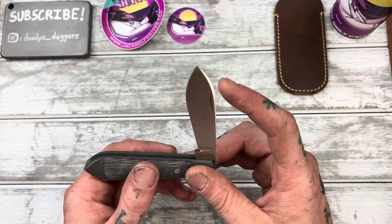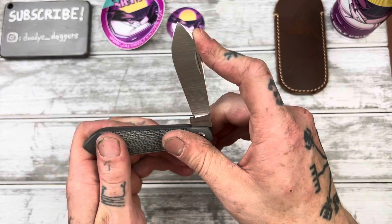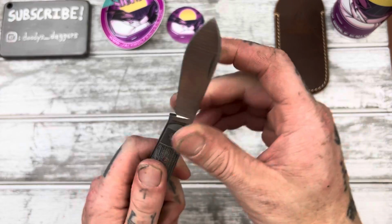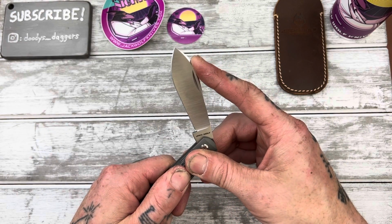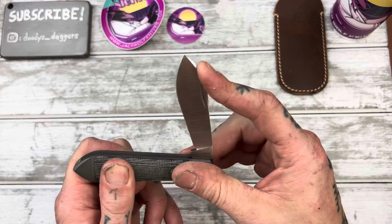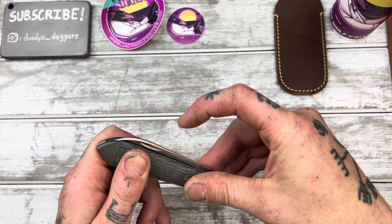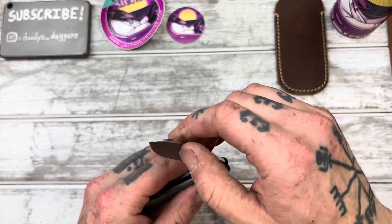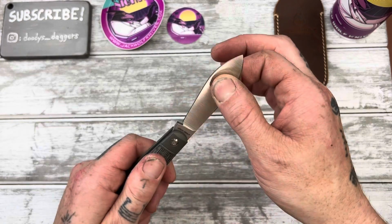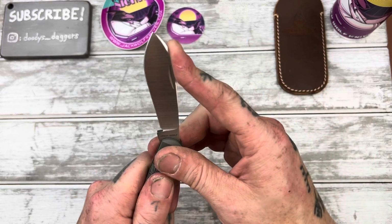The half stop is really nice. A little lackluster snapping shut, I gotta say. Definitely a decent snap, but look at it going to the half stop. That thing jumps. Yeah, it's not bad. Going to full open. Great snap. Great snap. Great pull. Yeah, that's great.